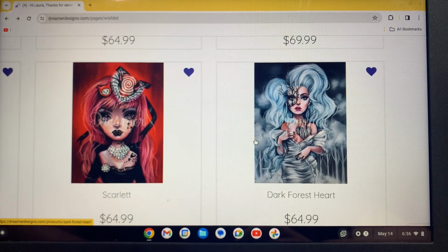And next we have a Dark Forest Heart. I really, really like this one. I feel like it's a pattern with me. I love the hair that Curtis does, but this one is just really, I guess striking is the best word I can think of. I don't know why. I just really, really love that one.